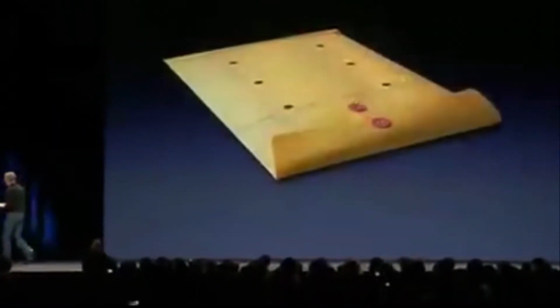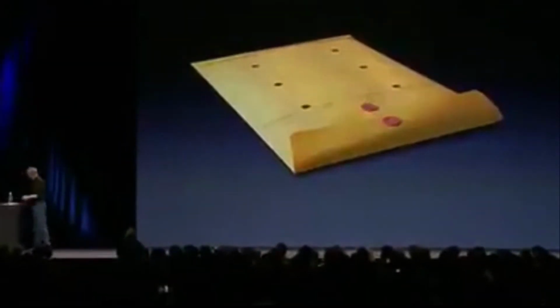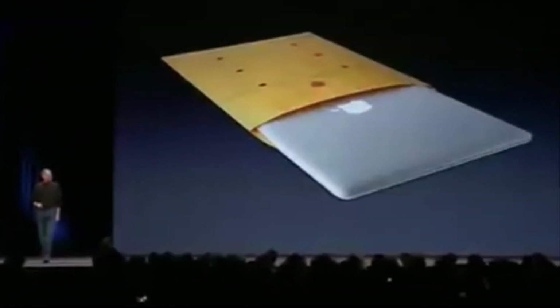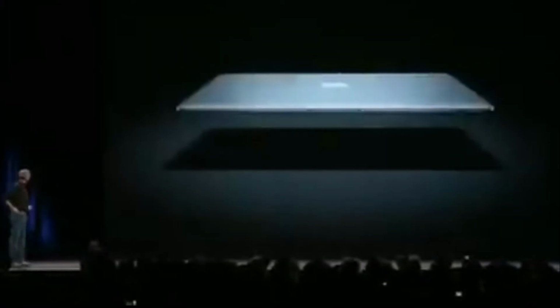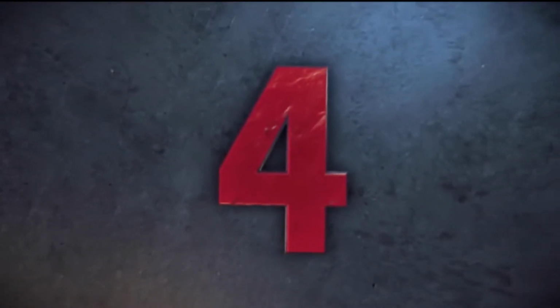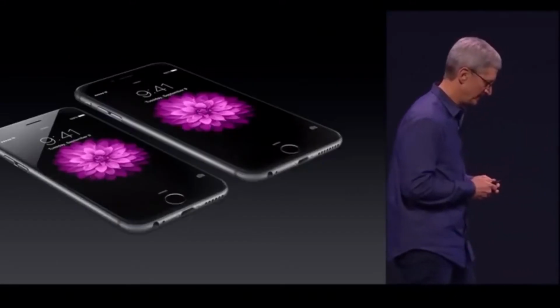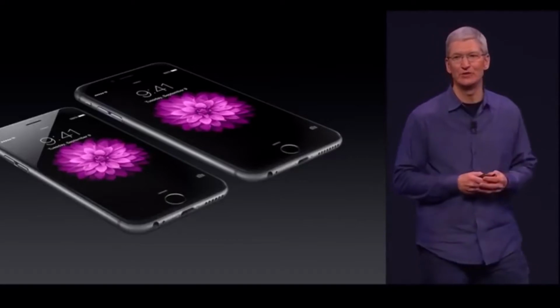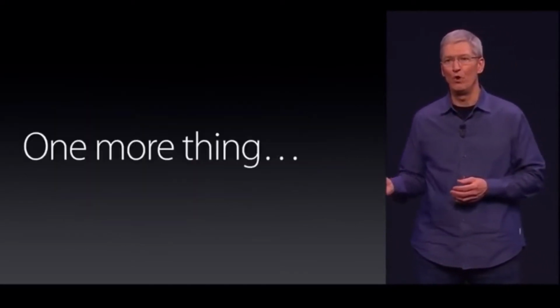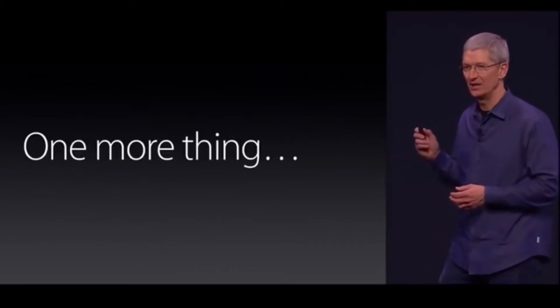So, let's go explore this in more detail. So again, it fits inside one of these envelopes. It's that small. This is what it looks like. Isn't that incredible? But we're not quite finished yet. We have one more thing to come.